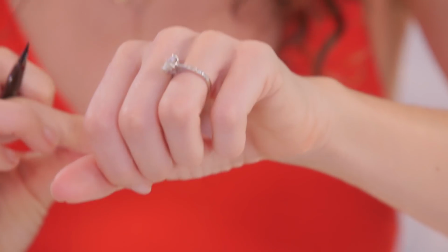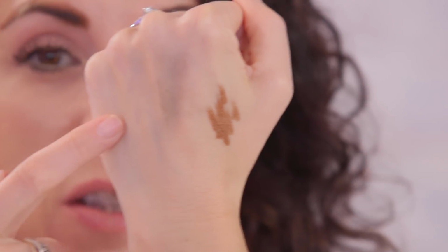Why does it look like eyeshadow? Well, it basically is, except it's eyebrow. Medium brown. Here, let's do a little. It literally looks like a bronzer. I don't know if you can see that, it does definitely have some glitter in it. Don't know if I want my brows to sparkle.